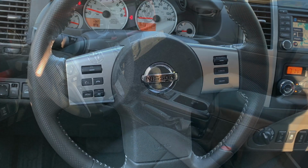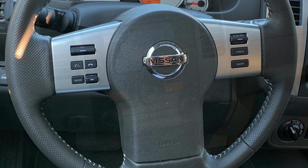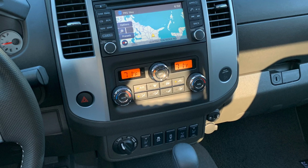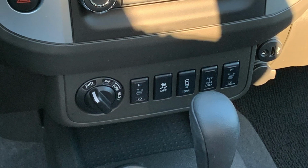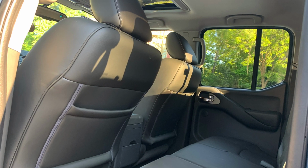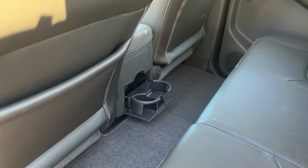Now, when we get here to the Nissan, not as much detail has been added to features inside of here. You don't have Apple CarPlay, no Android Auto. You do have your choices of all-wheel drive, 4 high, 4 low. Cup holders here in the back seat, I think are a little bit flimsy. I would like to have seen it built in like in the Toyota. Still not something that would make me not buy it.